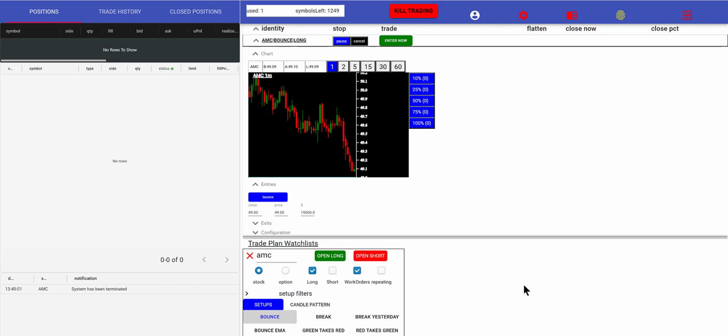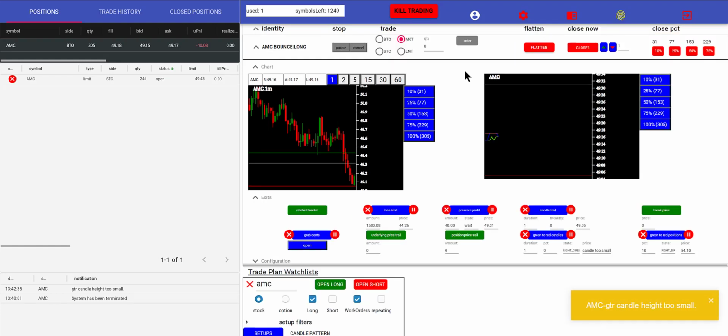So I think somewhere around here, I decided that it looked like it was reversing. And you'll see my cursor head up to the Enter Now button. Yeah, so I'm about to click it. Okay, so now I entered manually because it didn't quite make it to 49. But you'll see what happens here is that it looks good for a moment, and then it starts looking like, yeah, it is going to head back down all the way to 49.